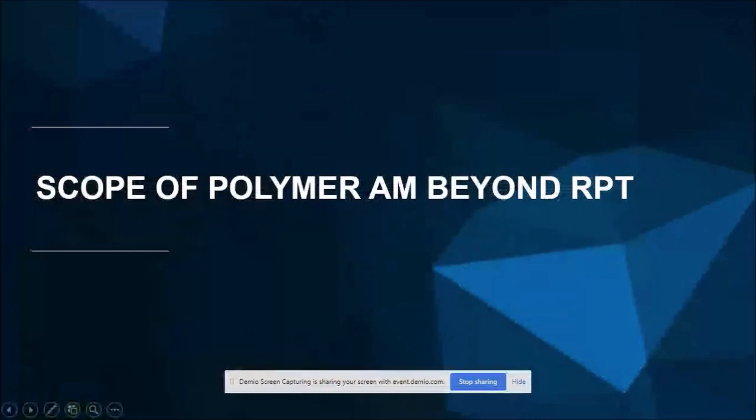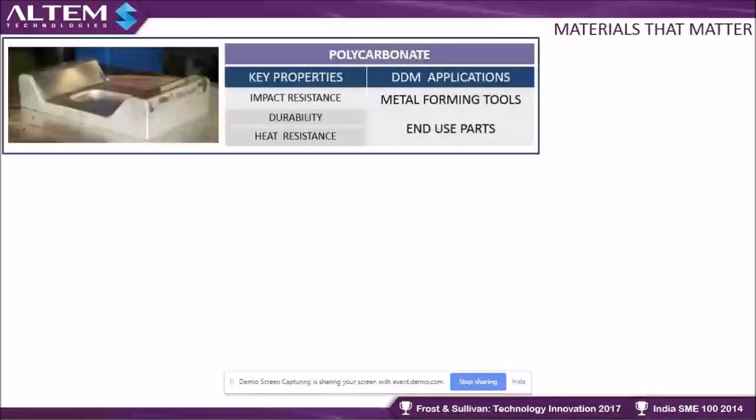So now let's see a few examples of where it's being used in the manufacturing process. For the success of any manufacturing process, the most important thing is materials, correct? So we have some very interesting materials which make the most difficult of applications come to life. Although we have close to 20 materials in our FDM process, we'll talk about 6 materials today. The first one is polycarbonate.